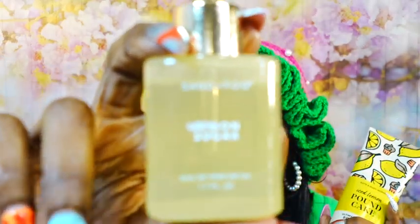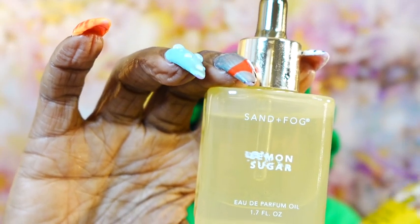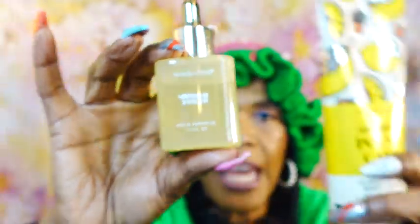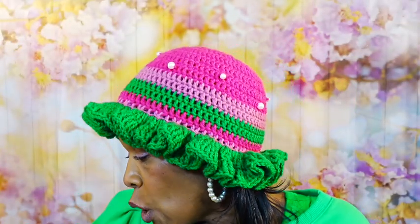Then I went in with this body cream, and in my hand with the body cream, I did put some drops of the lemon sugar in, and this is from Sand and Fog. It's inspired by the Capri in a Bottle lemon sugar from the K.I. Lee's Vacay in a Bottle fragrance. So I went in with that. I combined these two together, rubbed them all over my body, and I smelled so good.